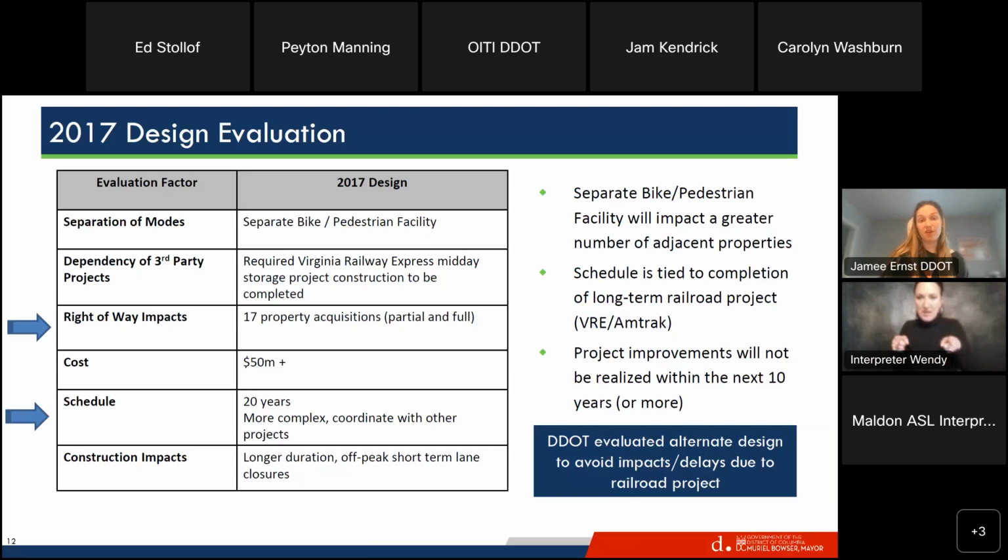This project with VRE has been significantly delayed, and because the schedule of that project is tied to this design alternative, that in turn delays the schedule and implementation of this project. That design also would impact a large number of properties along the corridor and require significant right-of-way acquisition, which also adds to the project cost and the project schedule.